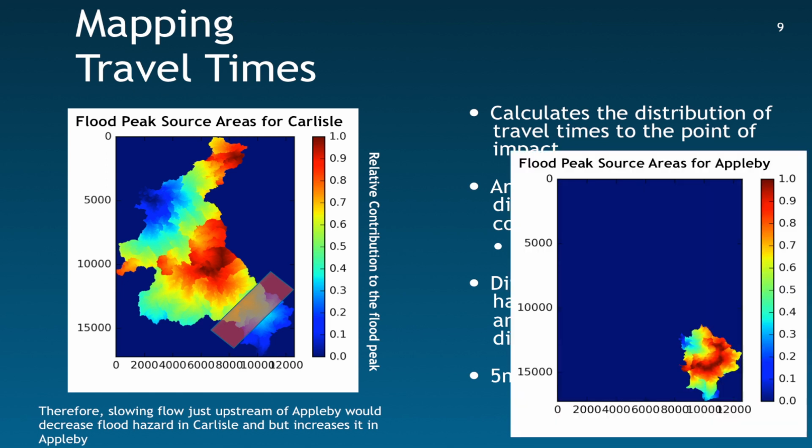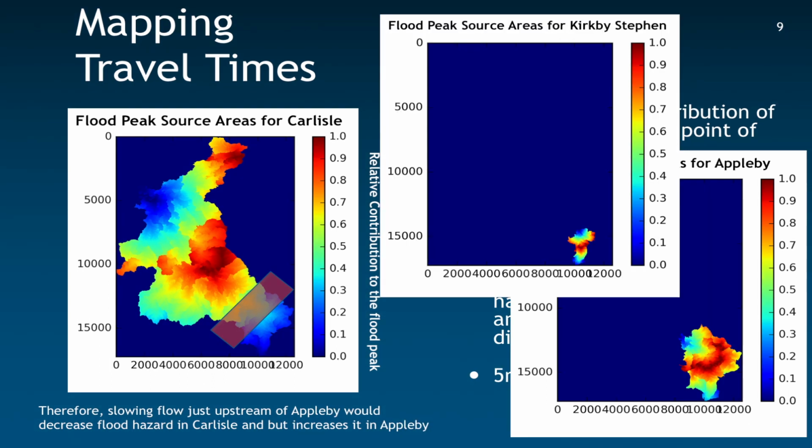We can look at this for Carlisle. That's the same map in the same spatial extent for Appleby. So you've got a similar kind of pattern with a band which is contributing to the flood peak in Appleby. And again, for Kirkby Stephen.